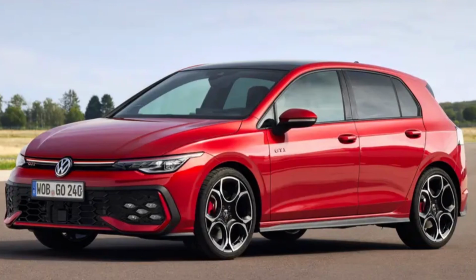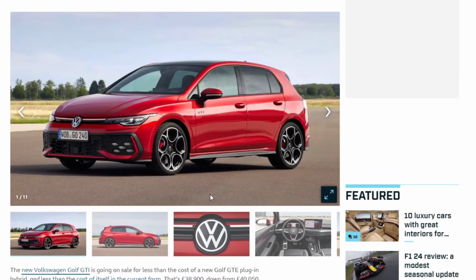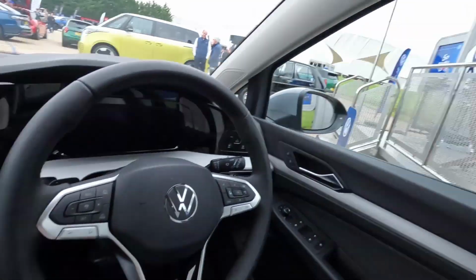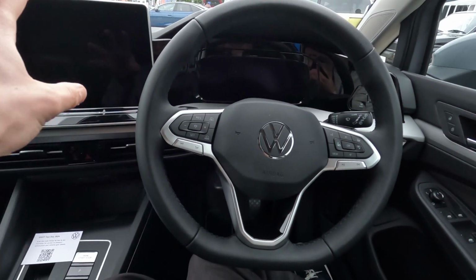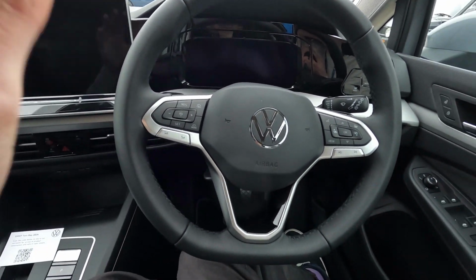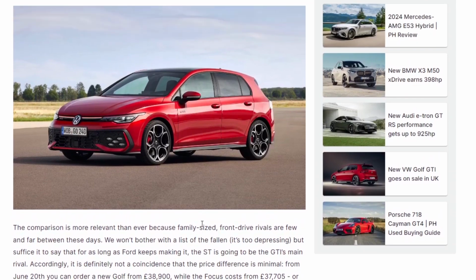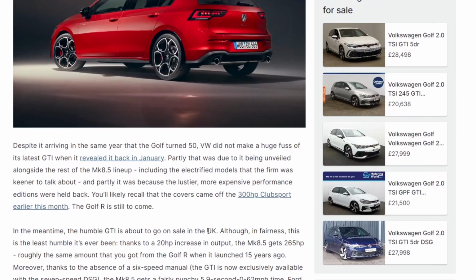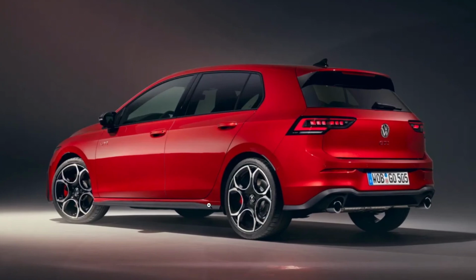But I'm very curious about what this car is going to be like. I tried the first Mark 8.5 Golf, which popped into the country, and I was really, really excited to do so. I'm excited to know more about this and about the Golf R as well. Hopefully we hear something about that not too long from now, and I will share it here with you first on the channel too. But yeah, there we go. £38,900 starting for the Golf GTI.